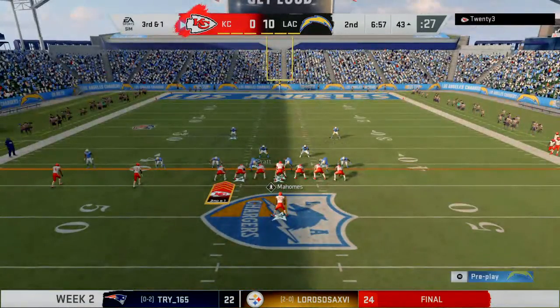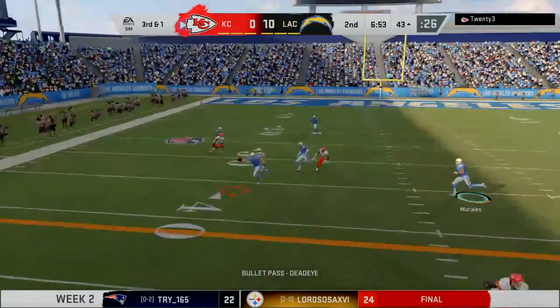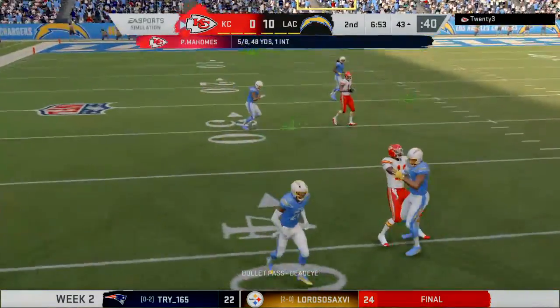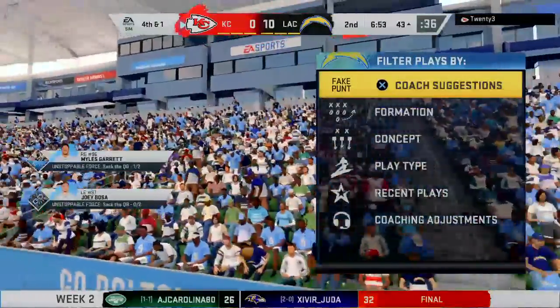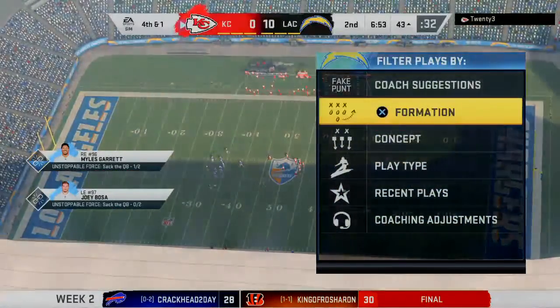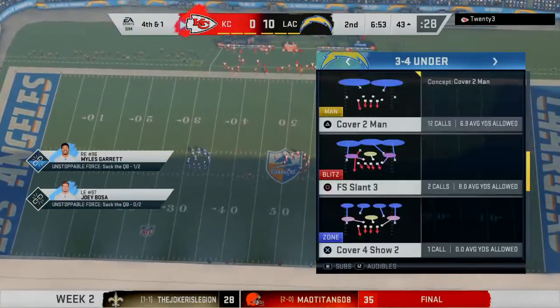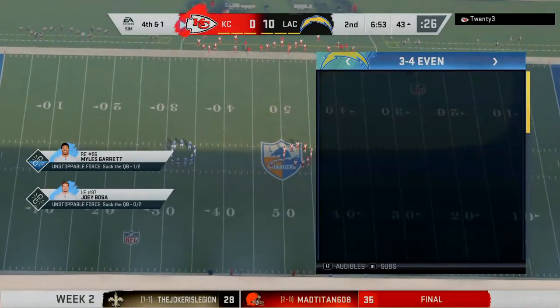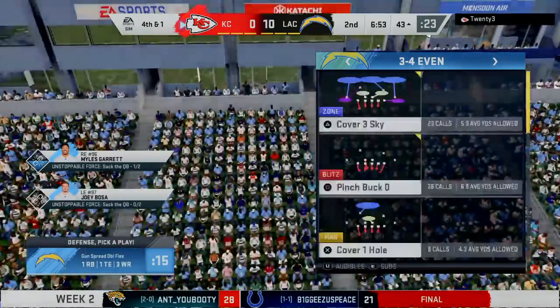This is 3rd and 1, very likely 4-down territory, even if they don't get it, though. Now the throw on 3rd down, knocked away and incomplete. More problems here on 3rd down. They've converted only once so far in this first half. And you know as well as I do in this league, if you don't win on 3rd down, it makes it hard to win a ball game because then you're relying on your defense, you're relying on your special teams. You've got to get it done with your offensive unit.